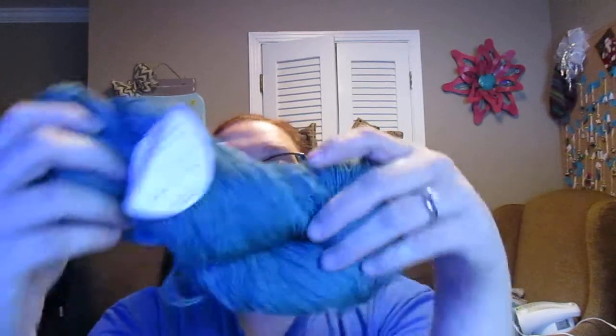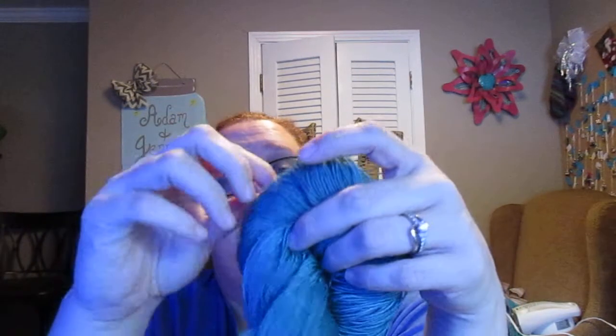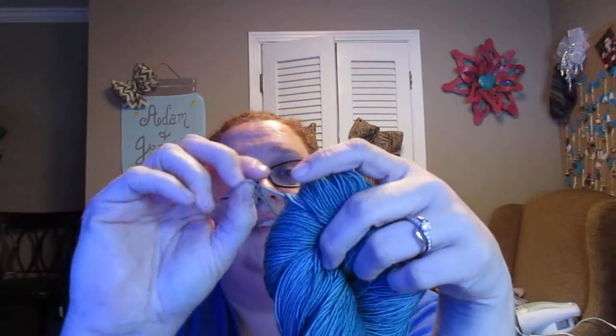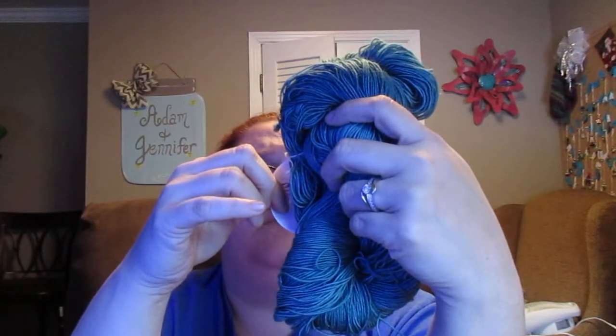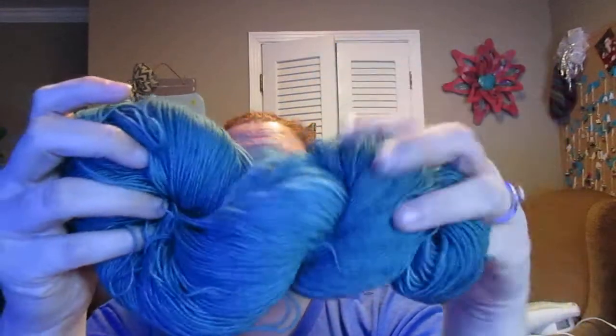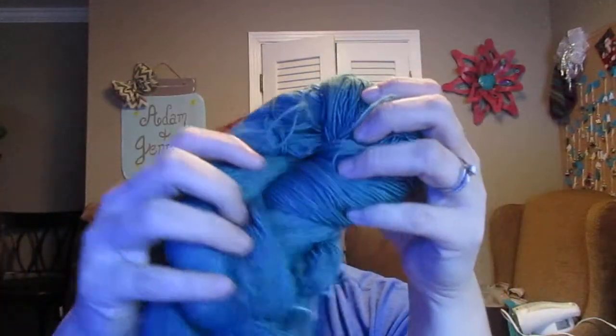This is called Ella Rae Lace Merino. And this is in the color 53. I wish they'd name all the colors. And this is very pretty. This is a very thin yarn though. Like, it's super, super thin. So, I mean, it's obviously a lace weight. And there's a lot of it here. There's 100 grams, 460 yards. So, I'm sure I can figure out something to make with this.